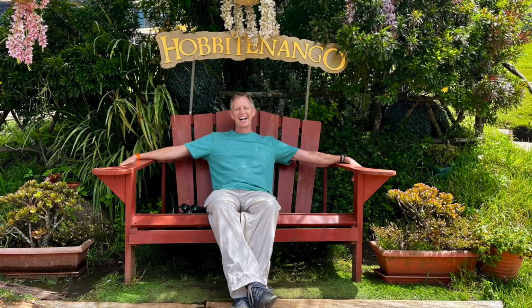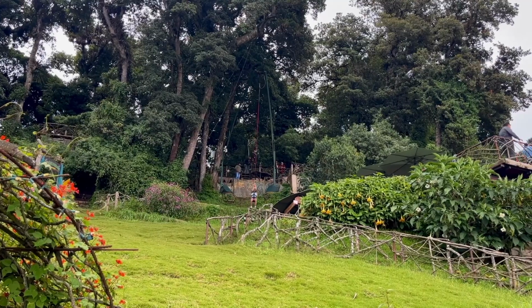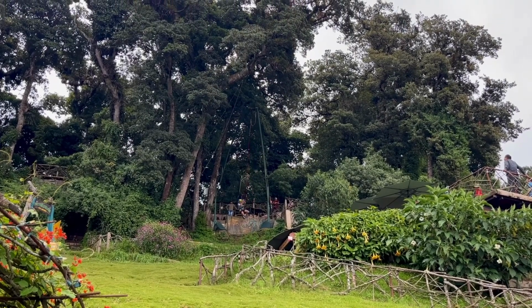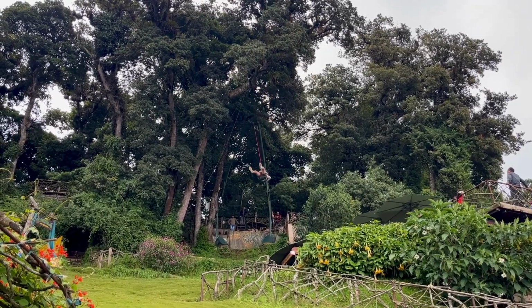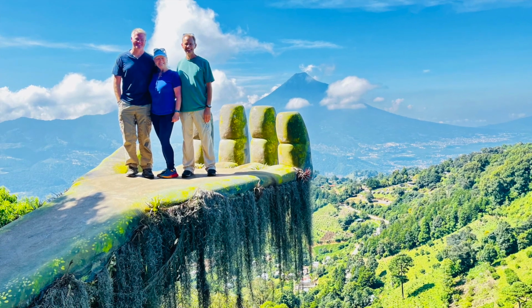There's activities. They've got lots of places to take pictures. They've got a swing. They've got a big goblin hand or troll hand, I guess, that you can take pictures on.